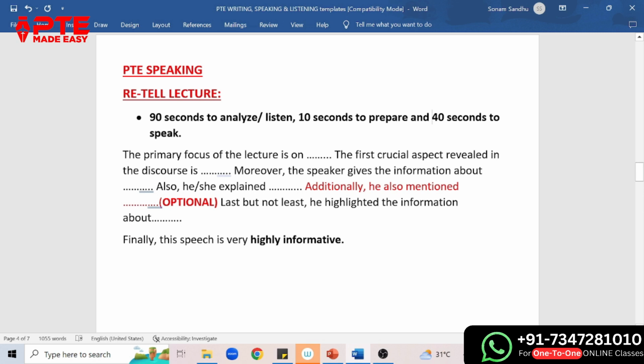Last but not least, he highlighted the information about he or she. So if the speaker is a male, you'll use he. If female, you'll use she. Okay. He highlighted the information about dash. Finally, the speech is highly informative. So this is the way you are going to incorporate the template in retell lecture.